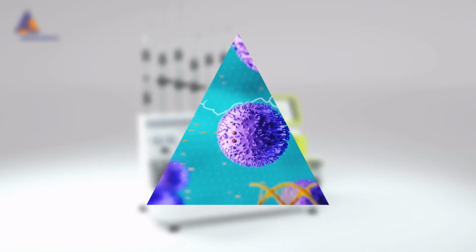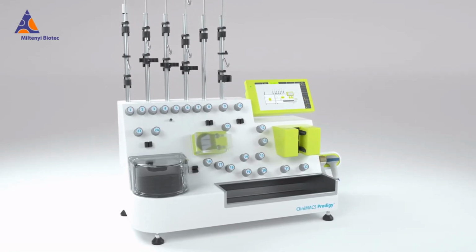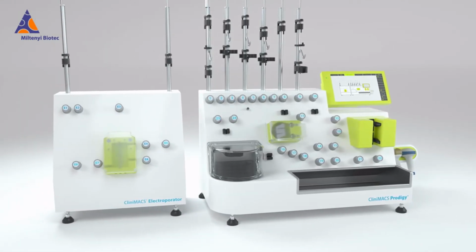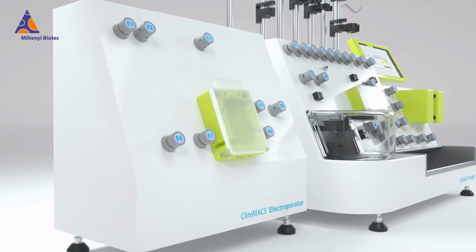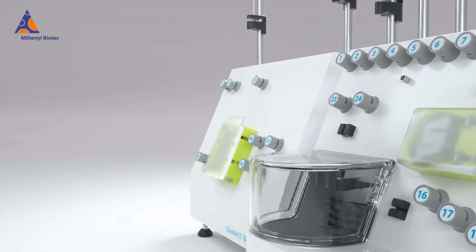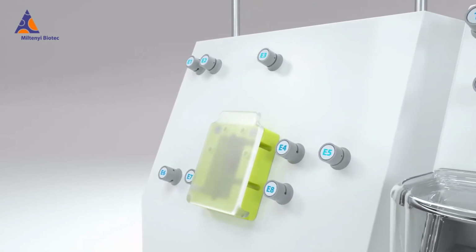The CliniMACS Prodigy is known for its superb automated closed system cell processing and GMP-compliant viral transduction. We've now added more freedom and flexibility to how you can perform genetic modifications on your cells. Welcome CliniMACS Electroporator. When connected to the CliniMACS Prodigy, this additional module integrates an electroporation step to your automated cell manufacturing protocols.